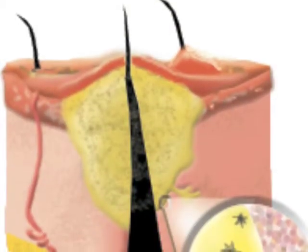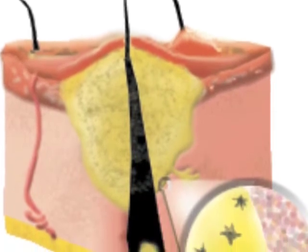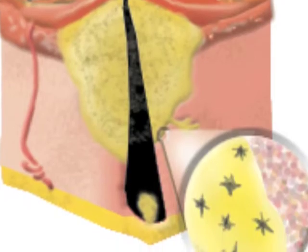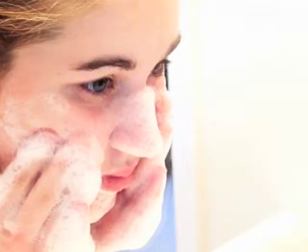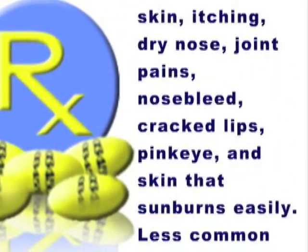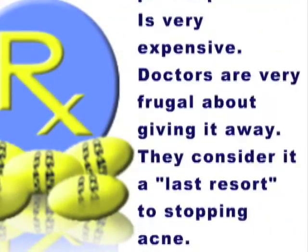Without overproduction of oil, acne isn't possible, and none of the other secondary causes can play even the slightest role in acne. Applied products fail because they cannot successfully regulate skin oils. The key to curing acne is stopping the overproduction of oil at its source. That's why Roaccutane is so effective, but it has numerous side effects and other downsides.